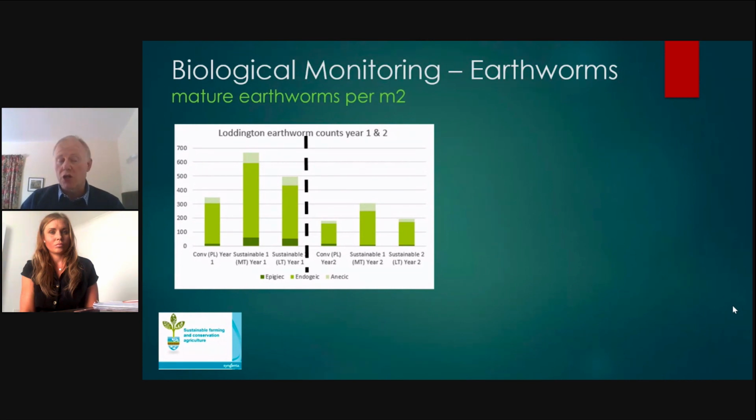And the graph here just shows, on the left-hand side, counting earthworms under a conventional system and a min-till system, looking at year 1, 2018. And on the right-hand side, the same experiment, but in a very dry year. And you can see the massive effect that weather has on counting earthworms.